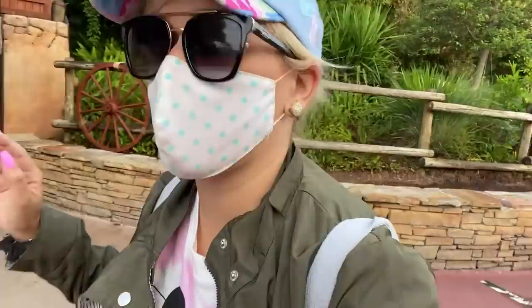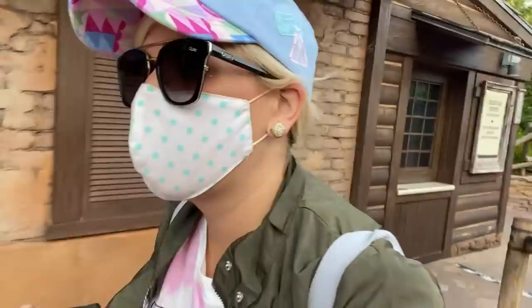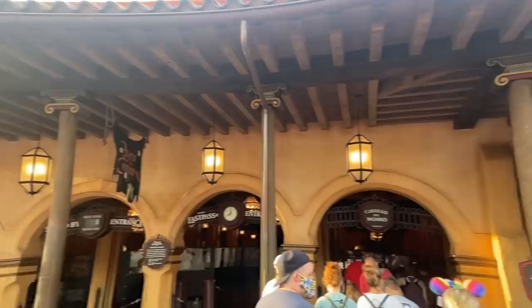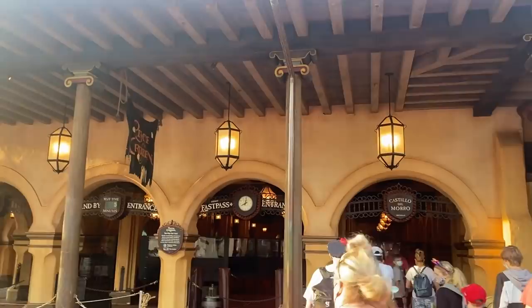And then we're gonna check the My Disney Experience app and see if Splash Mountain's open. Hopefully, because it had a delayed open, it'll open back up and the timing will be perfect and we can just walk right on Splash Mountain after Pirates. If not, we'll come up with a new game plan. 5 minute wait. 5 minute wait at Pirates of the Caribbean. That's what I'm talking about.